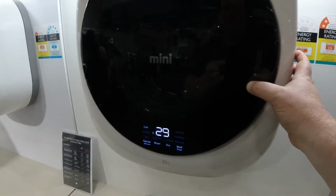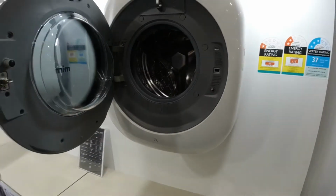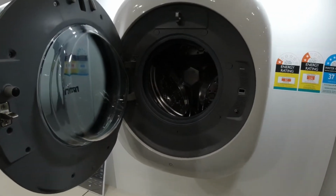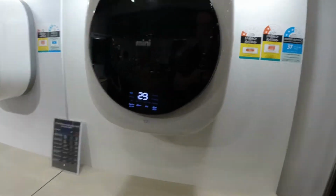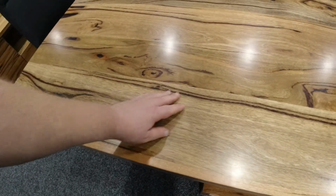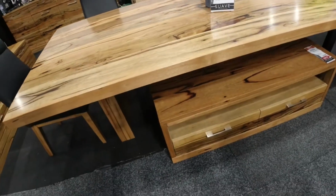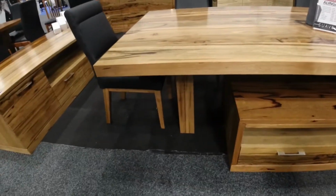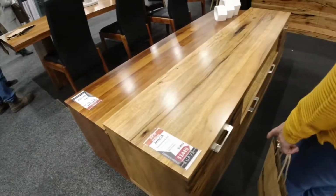This is very clever. I like that. Oh, they think I'm next. Now that's a table, isn't it? That is a beautiful, beautiful table. God, imagine what that would weigh. Oh, so you can have different legs. You can have a timber leg, you can have a steel leg. That's beautiful. Well, that's a nice unit too.